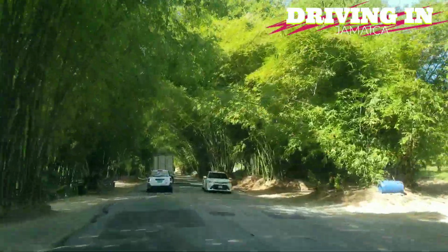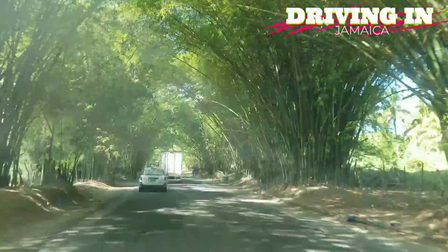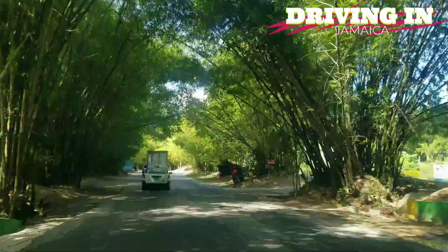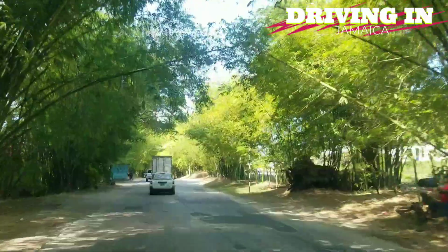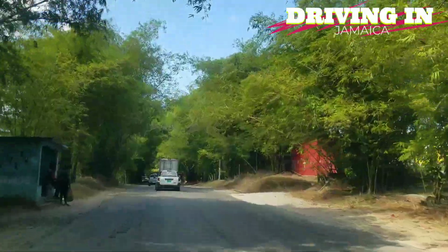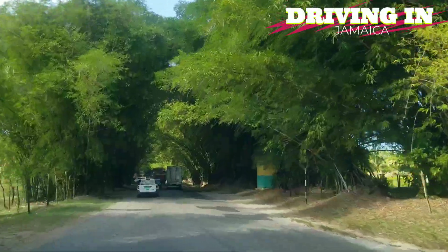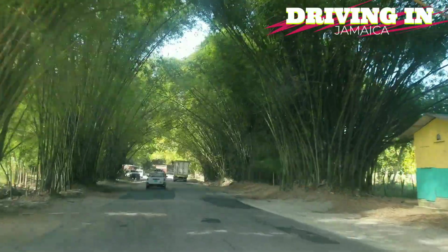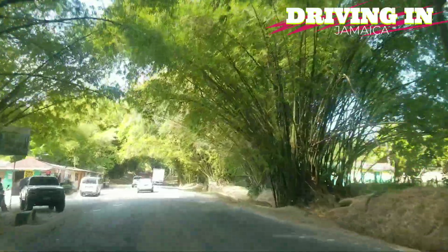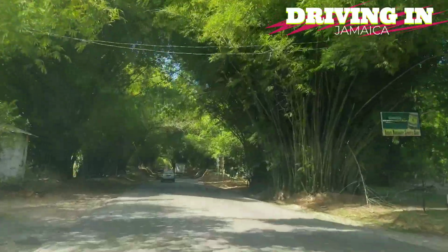And that's one of the reasons why some people break the law and still go through Fern Gully with the trucks, because it's a tedious drive to go around and it takes longer, especially if you're going to Ocho Rios. But with this road now, you can look at the left and the right. You can easily build a bypass road on either side. And it won't take people out of the journey. It won't be time consuming to use the bypass.